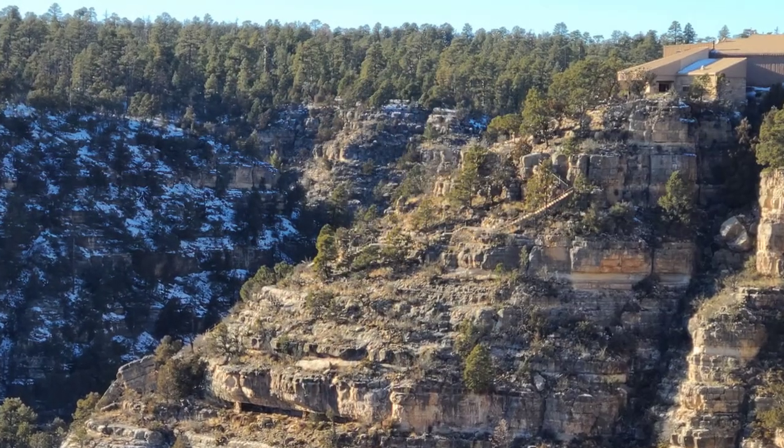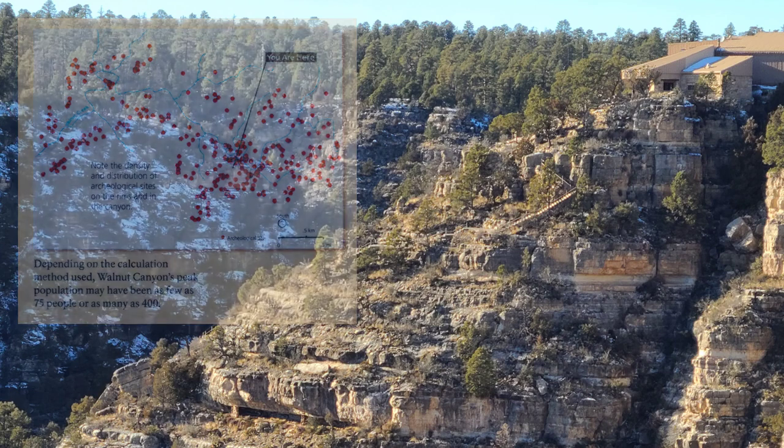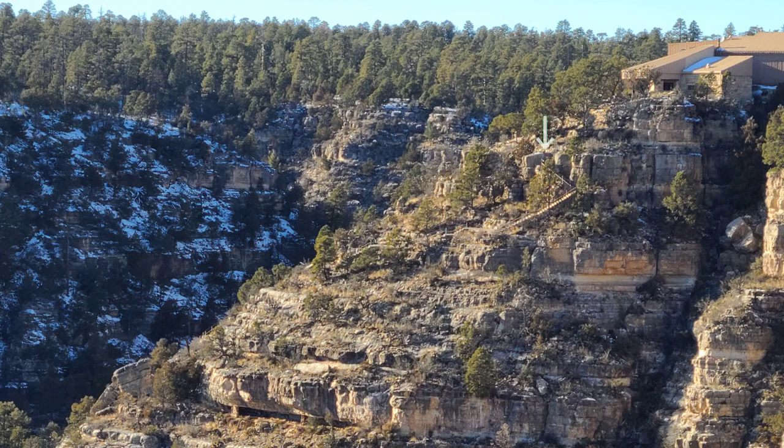Depending on the calculation methods used, Walnut Canyon's peak population may have been as few as 75 people or as many as 400, with at least 80 separate rooms, including residences, storage, plazas, and terraces that have all been documented along the canyon as pictured here. In the background, you'll notice the island trail beginning its descent, where we're headed to next.